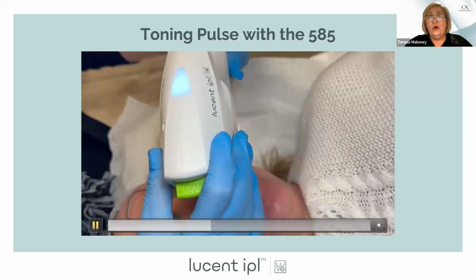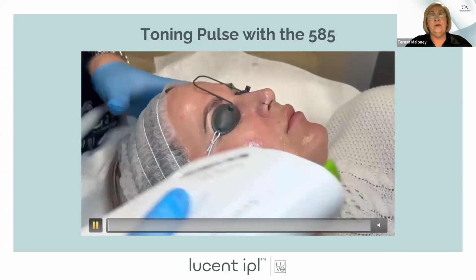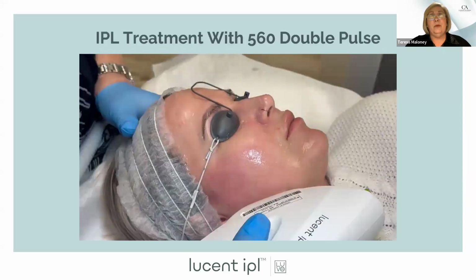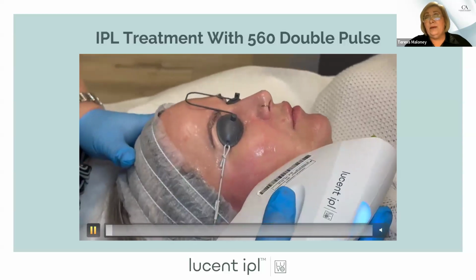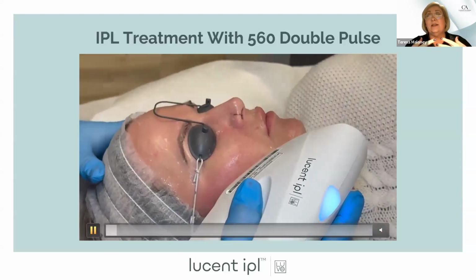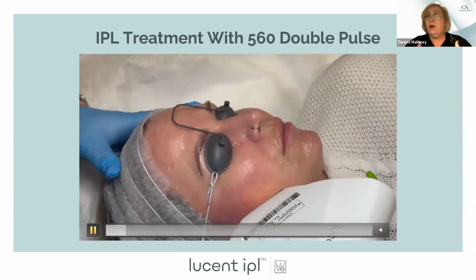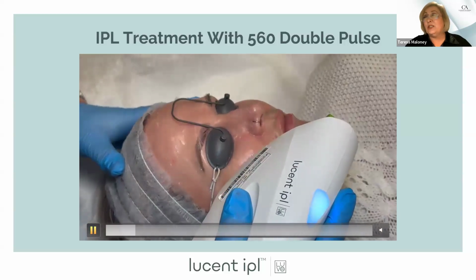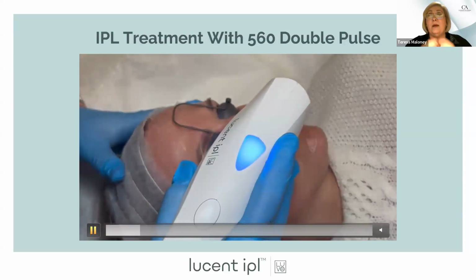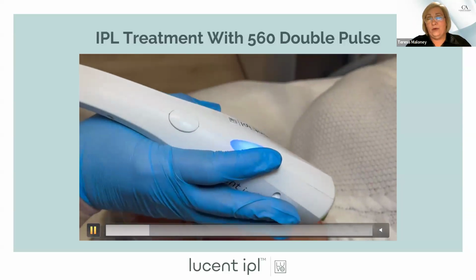So I started with the toning pulse with the 585 and then moved on to the double pulse with the 560, which here is going to be more spicy. The toning pulse is just a nicer delivery to the skin, whereas the double pulse or single pulse, it's like a snap of an elastic band is the best way, I guess, to describe it. And when you're treating inner face, it's more sensitive than when you're on the outer face.